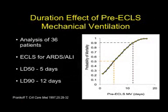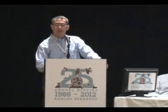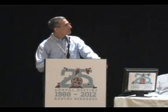So the University of Michigan published this study looking at 36 of their patients that they used extracorporeal life support on, and they found LD50 at 5 days, LD90 at 12 days. In a lot of studies now you'll see that the transition point is somewhere around 7 days for effectiveness of intervening. Otherwise, you're going to have a certain amount of irreversible lung damage.